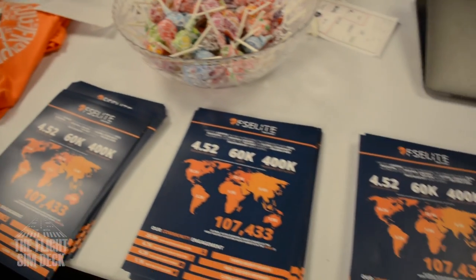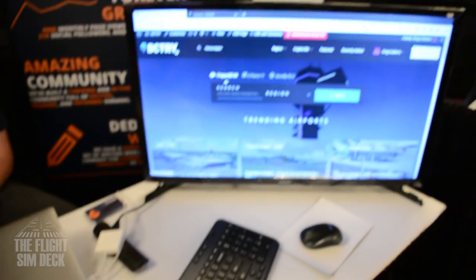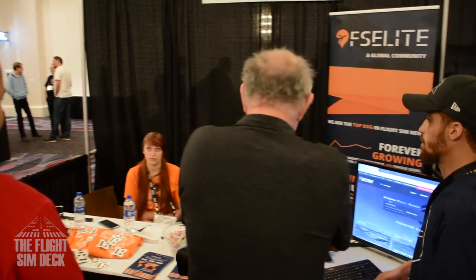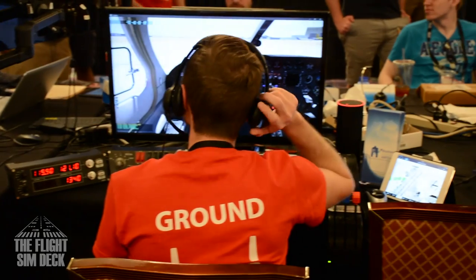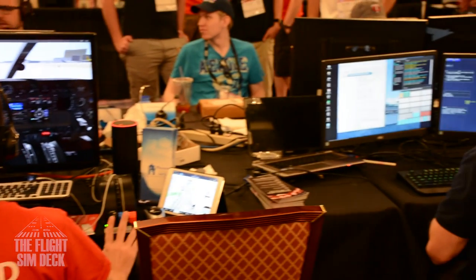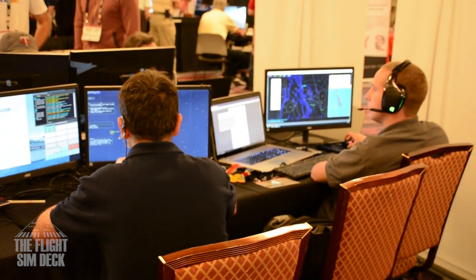This is the FSElite booth. After it was all set up, we had lollipops out. We had little business cards and things with our stats. And of course, directory set up for everybody to try. Greg did a great job. It was the rest of the team too, showing people and showcasing directory. But yeah, the floor was packed with people, all kinds of people.